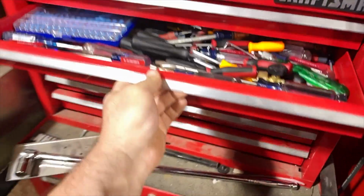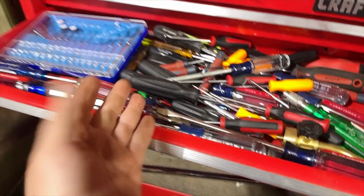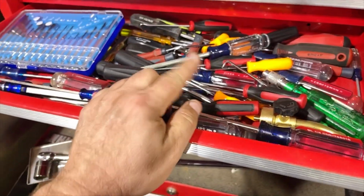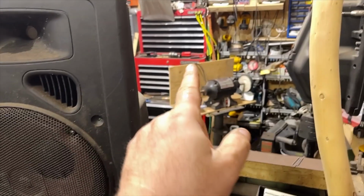The top one here is all screwdrivers. Yeah, I organize them beautifully. See, beautiful. So these are mostly, well, I did a video of picks. I have all the picks in here. These are mostly all tiny screwdrivers. Over there has most of the useful ones.